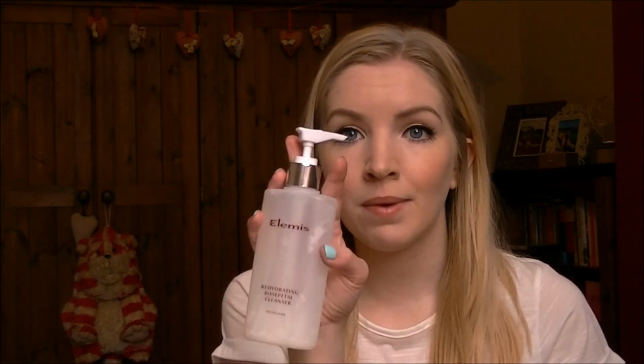And it lasted me for years. The last few bits I've got are skincare bits, and the first is the Elemis Rehydrating Rosepetal Cleanser. I used this up for the sake of wanting to use it up, but ended up actually quite liking it. I got it in a gift a few Christmases ago.